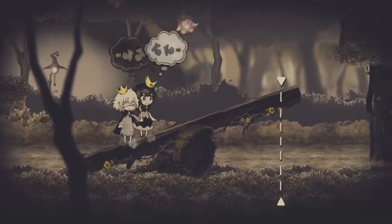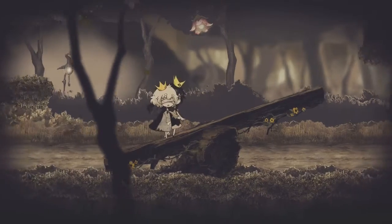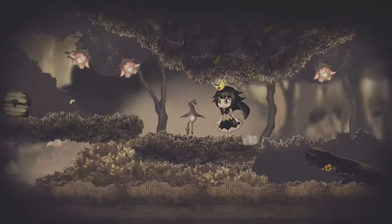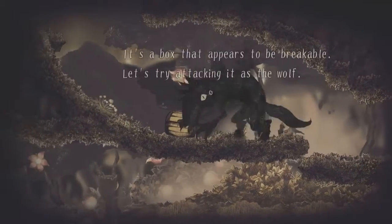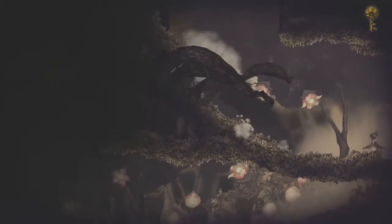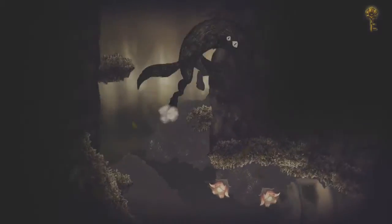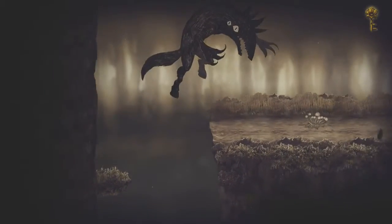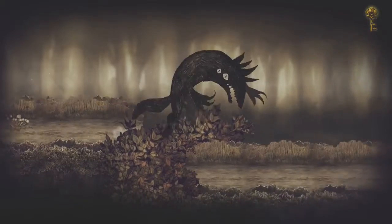This is very puzzle-heavy, but there are monsters for you to take down in your wolf form, but you can only guide the prince as the little girl. As in a lot of puzzle games like this where you have multiple characters, you will of course be using the prince to also help with your puzzle solving, hitting switches, helping to carry things, and trying to navigate the two characters safely through the forest.